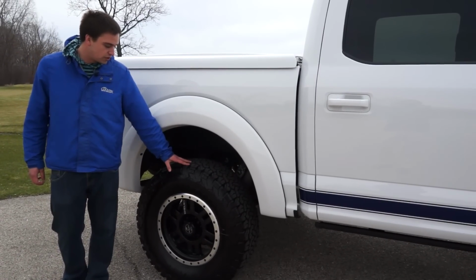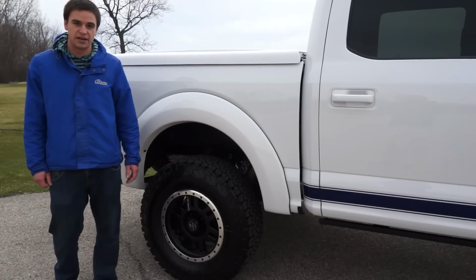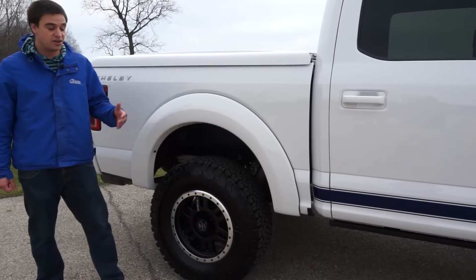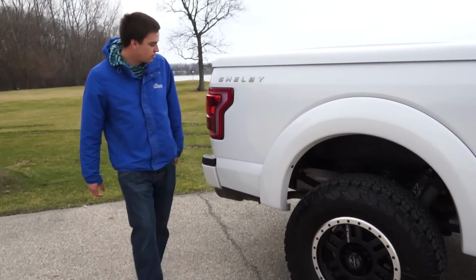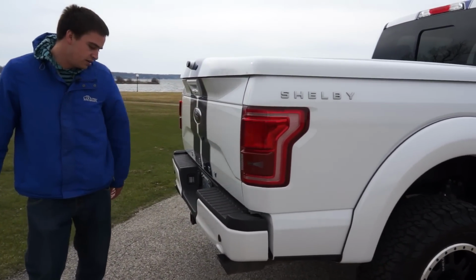But it's going to adapt to all situations. It's going to be fine when it's -40 out, and it's also going to be fine on an 80-degree day. Going around to the back here, again, Shelby badging on the side.